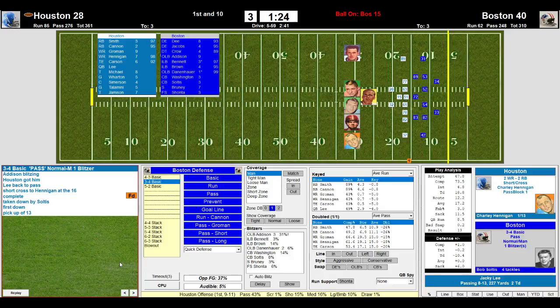It's now 1st and 10 from the Boston 15. This Houston drive, 5-play, 59 yards, shoot up 2 minutes and 41 seconds of clock. This game could be whoever has the ball last.